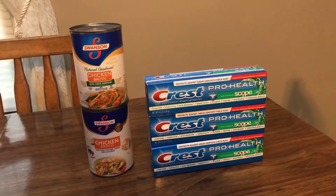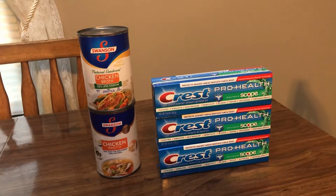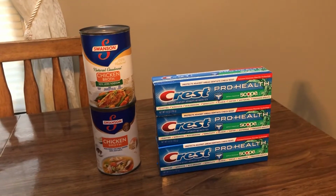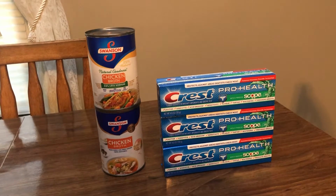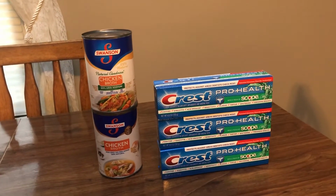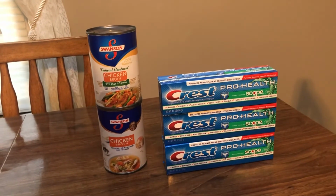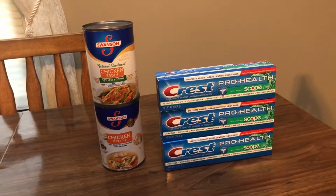This is my Walgreens couponing haul for the week of November the 8th through the 14th, 2020. This is the only store that everything actually worked out pretty good. The other stores had issues at both of them. Anyway, just a slow week, really, in my opinion.